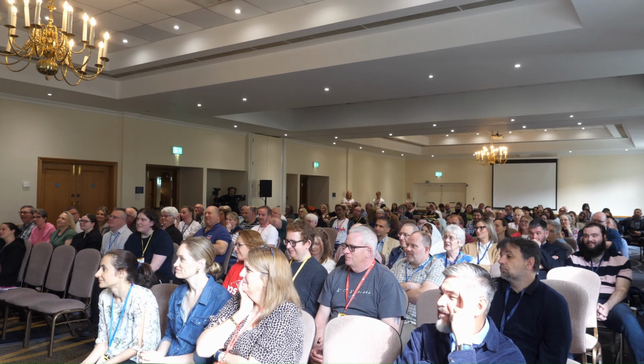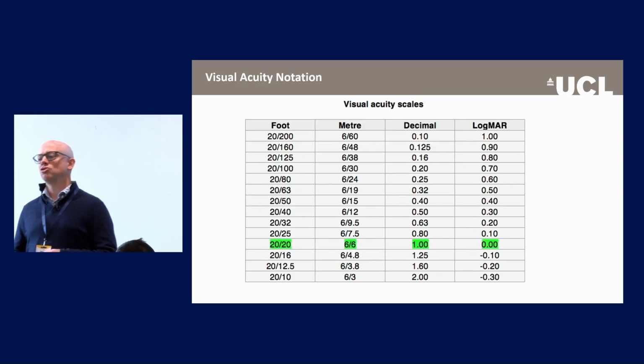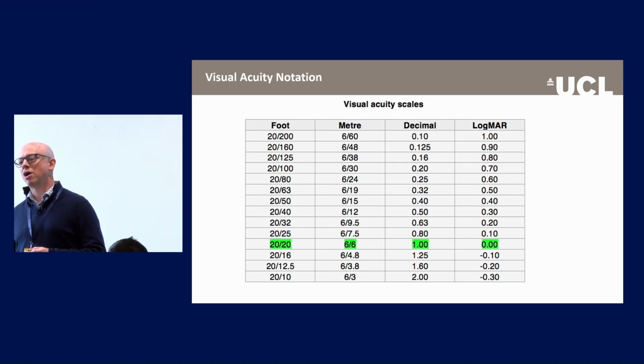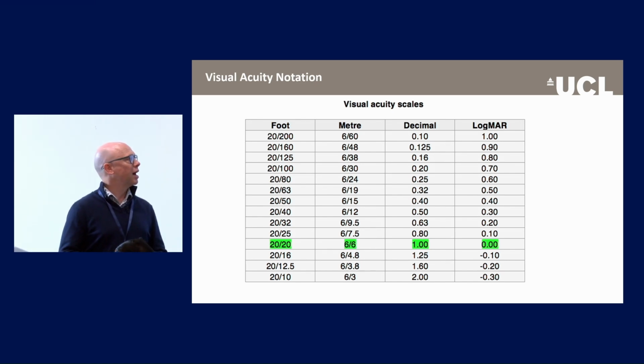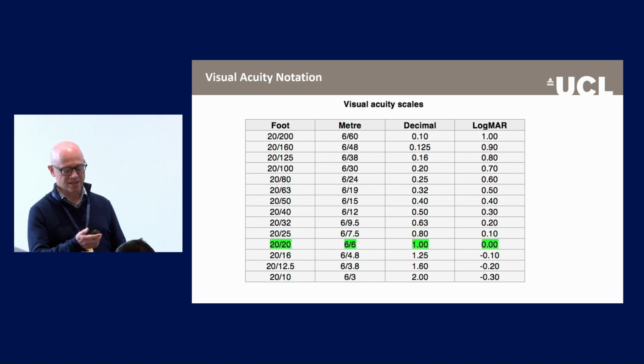So most commonly nowadays, we use a chart called LogMAR. And LogMAR for 20/20 is 0. LogMAR for 20/200 or 6/60 is 1.0. So you get a number anywhere between that. The closer to 1 you are, the worse your vision, and you can go over 1, you can go up to 2, in fact. So most of the letters that you'll see from us express visual acuity as a LogMAR value.